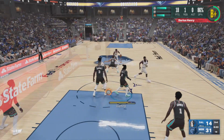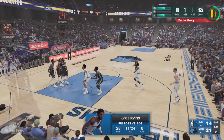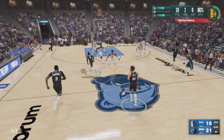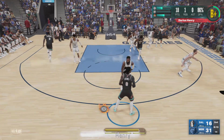Here's Irving. He's coming off a 28-point game against Boston. Well, you also have to credit the way he controlled the pace of the game and was able to create for his teammates. There's an unpredictability to his offensive game. He is always keeping the defense off balance. Jackson passes to Jones.